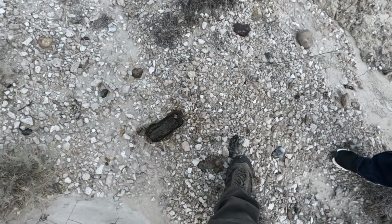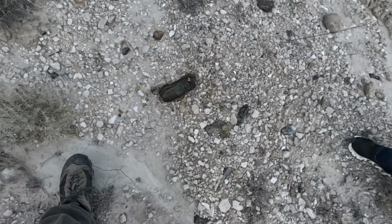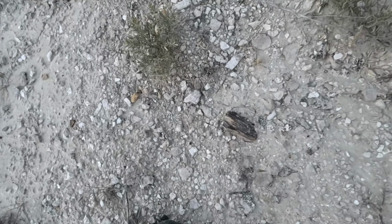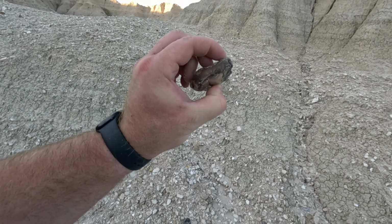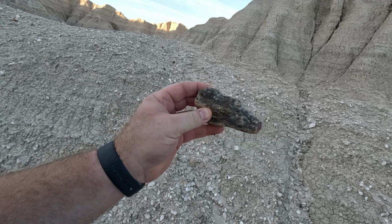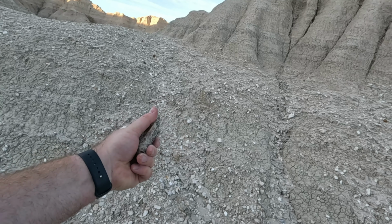Petrified wood, there, here, there, there. Petrified wood all over the place. So much stuff to look at. That looks like agatized wood. Pretty sure. I think it is anyway. It's just a different color over here.